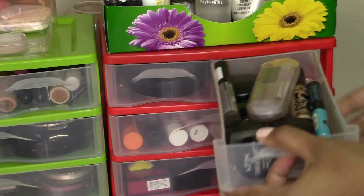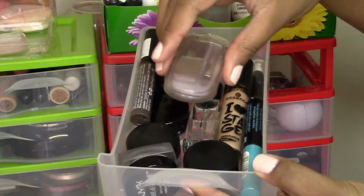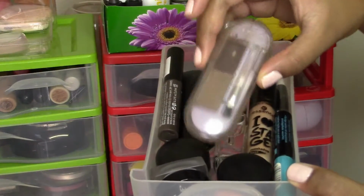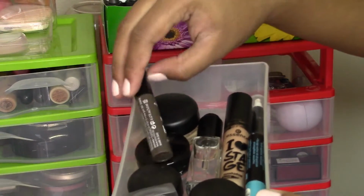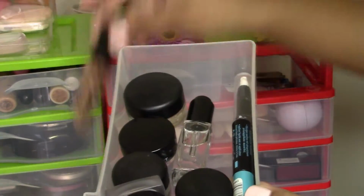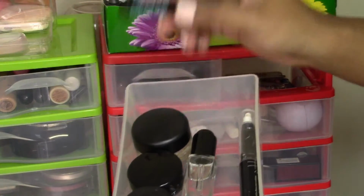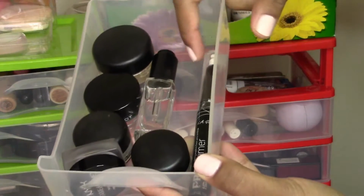Next, moving on to this drawer, this is just a mishmash of stuff. So I have brow products and eyeliner products and a few eyeshadow primers. So I have my Essence Eyebrow Styler set. I have my Essence Make Me Brow. This is Essence I Heart Stage Eyeshadow Base. Then I have Essence Liquid Ink Eyeliner. I have the LA Girl Pro Primer in the shade White.